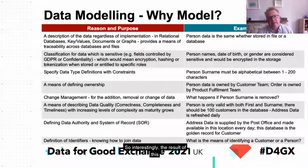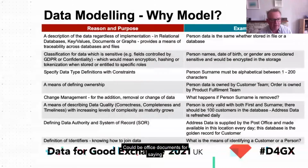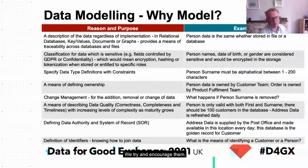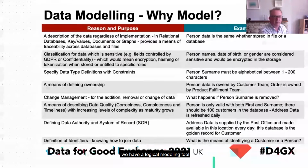So interestingly, the result of this is quite typical, actually. There is a lot of modeling done in Office documents, specifications. Could be Office documents for saying this is the specification of the record. Modeling tools are certainly prevalent. We try and encourage them. We try and at least have modeling tools that are dedicated to specific purposes. So if you need to do a conceptual model, we have a conceptual modeling tool. If you need to do a logical model, we have a logical modeling tool to keep the experience tight.